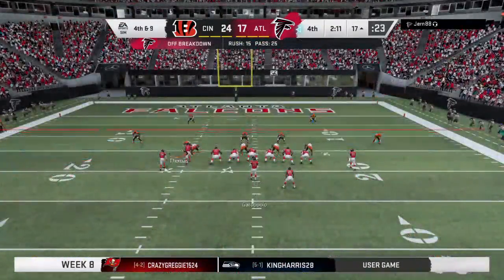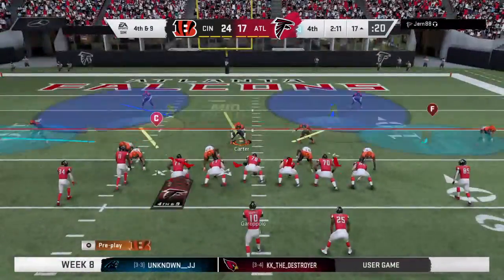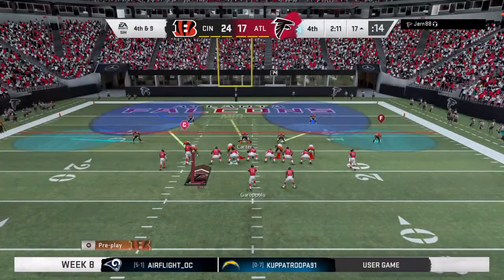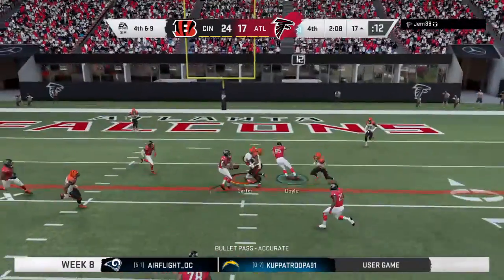One score down. Here we go. 11. They're going to go for it here on 4th down. Check Mike 50. Mike is a 50. Hey. Mike 7. Watch the screen. Here we go. They'll go for it. It's Garoppolo.